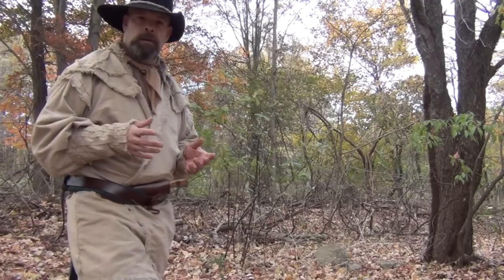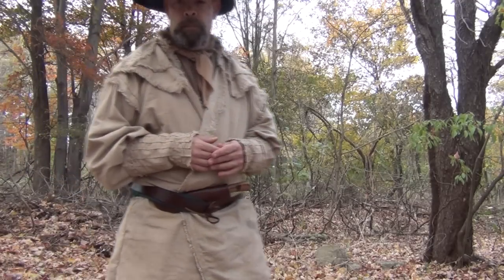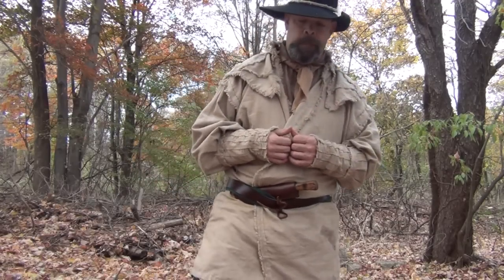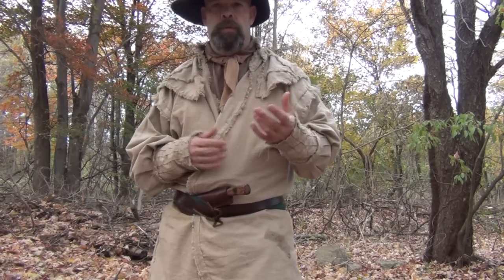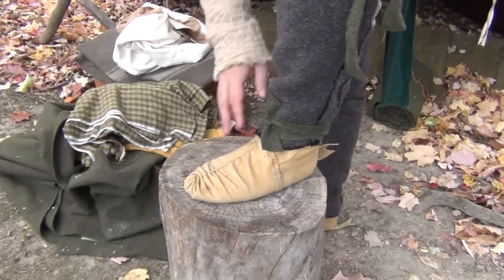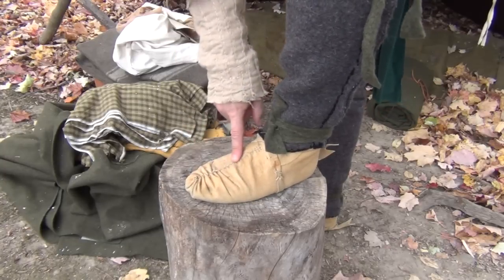One of the other options was the shoe pack, or a Fort Legionnaire moccasin, that lent itself very well to wintertime use, as you could make a liner to go on the inside of those. And they were a little bit heavier, and they almost took the best of both worlds between a shoe and a center seam moccasin. What I have here is a pair of center seam puck-toe moccasins.